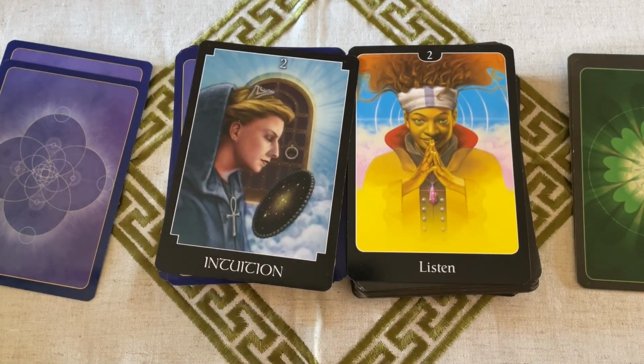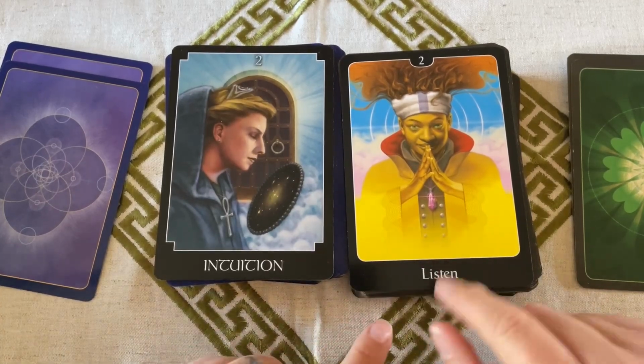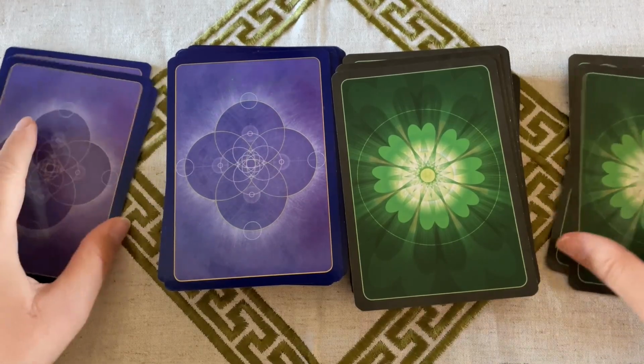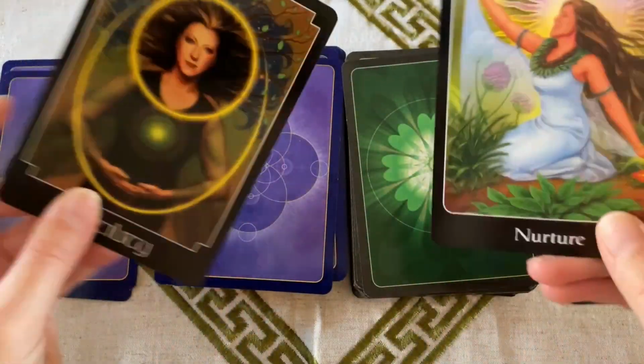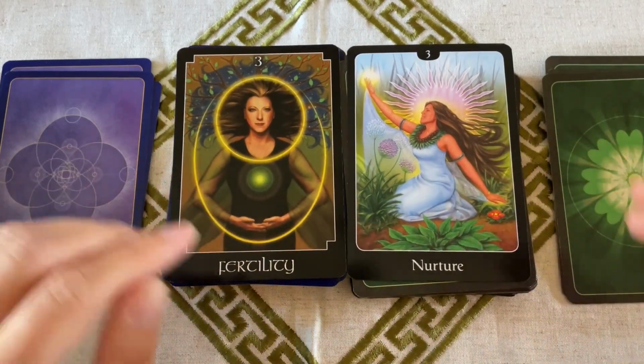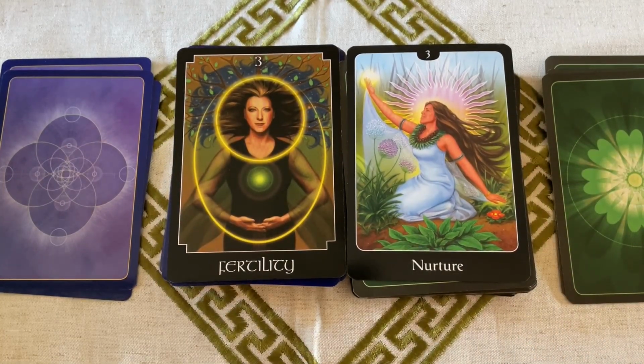Intuition, these are completely different in this and each deck. Again, two very different cards.